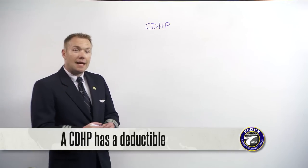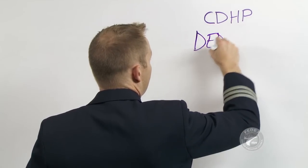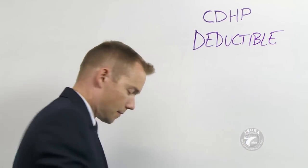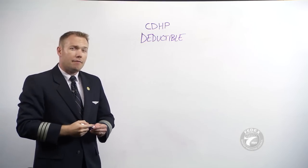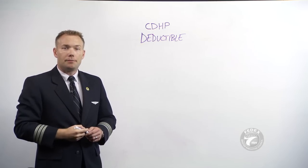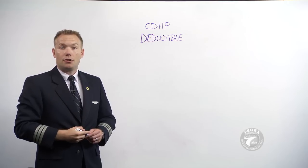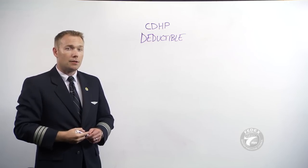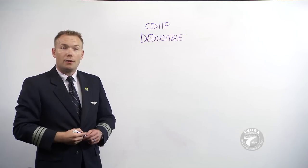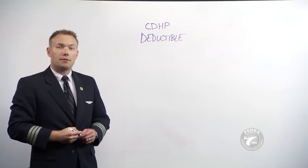A CDHP has a deductible, which means that the very first dollar of cost associated with your health care is borne by you, the participant. Instead of a copay, you pay the entire discounted cost associated with office visits, prescriptions, labs, etc. until you satisfy the deductible. If you go to an in-network provider or facility, you still receive the in-network negotiated prices.